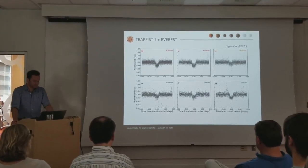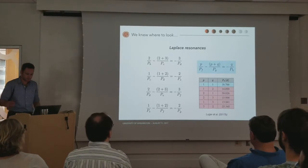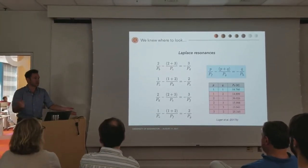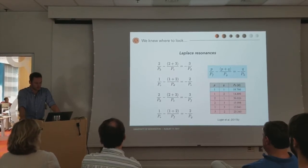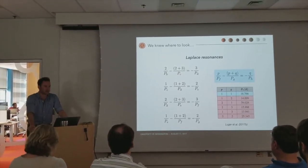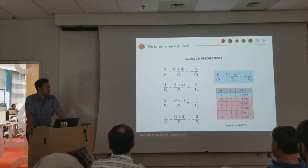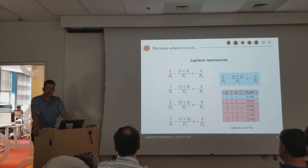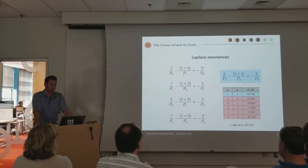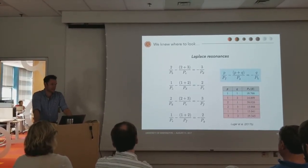But where's H? Now, we cheated a little because we kind of knew where to look. We only had one transit, so we didn't know what its period was. But Eric Agol, Dan Fabrycky, and Brice-Olivier Demory, part of the TRAPPIST team, realized that the inner six planets had orbital periods that followed an interesting relation. They followed a Laplace resonance.